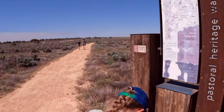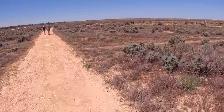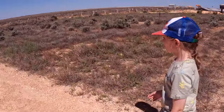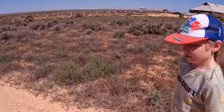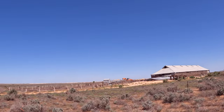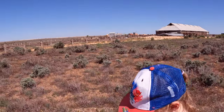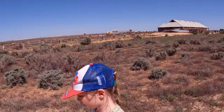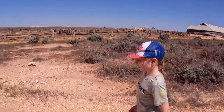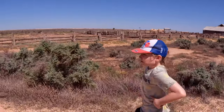That's where we're going, aren't we? Yeah. Well, let's go check it out. Let's see what's out here. What do you think is going to be out here? Mildura, what do you think? Mildura. There's a digger over there, isn't there? Mm-hmm. What do you think he's doing? Scooping up. Why do you think he does that? To make paths? Yeah, to make paths and roads, just like we went on. So they might fix up what we just went on.